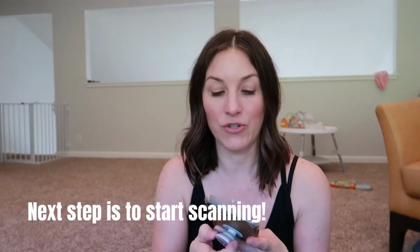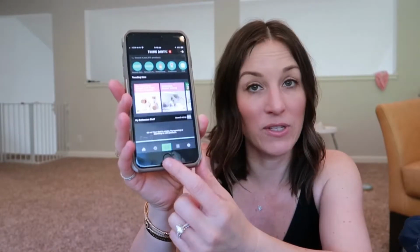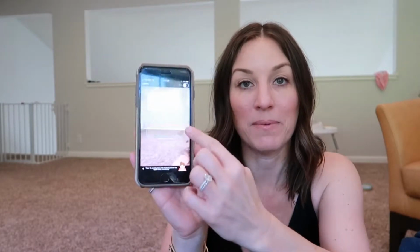So sorry, I should have brought an item with me, but I'm just gonna show you on Think Dirty. Down here, the first thing that's highlighted is the scan bar. You're gonna tap on the scan bar and up pops this window. You're gonna scan the barcode on your product, and it's gonna show you a rating.